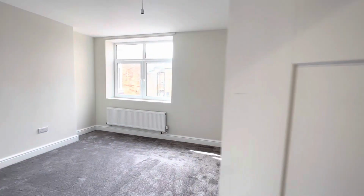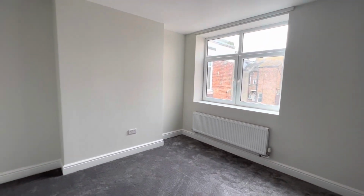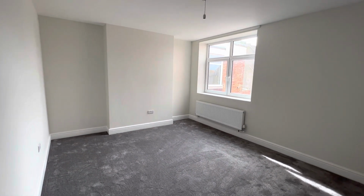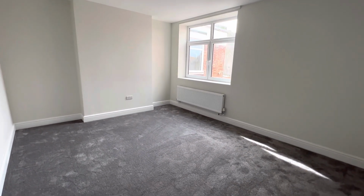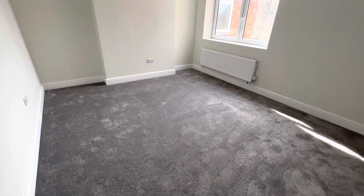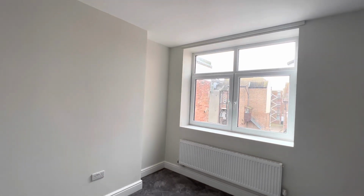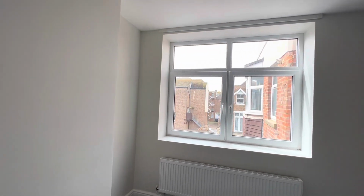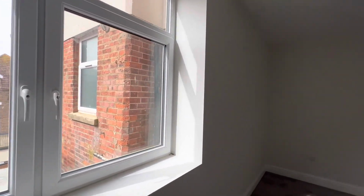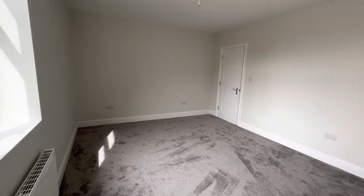Into the hallway, and the next room to the left is your master double bedroom. So this is a fantastic spacious room. You've got plenty of room to fit in a double or king size bed, as well as all of your other furniture. You have these beautiful newly fitted grey carpets throughout the property, and again you have a nice big window allowing plenty of natural light. The property benefits from double glazing and gas central heating throughout.